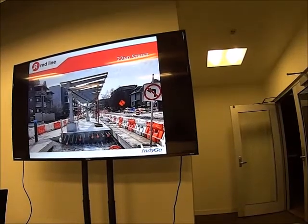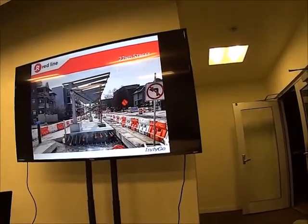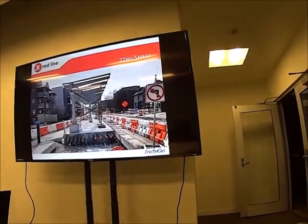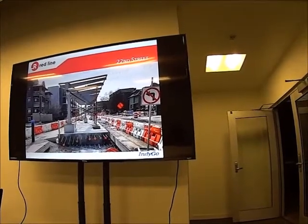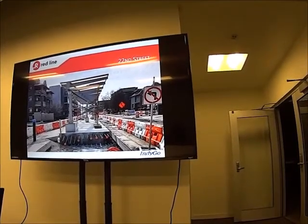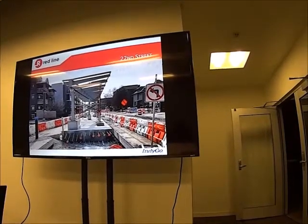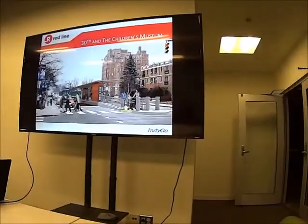And I don't know why this picture is so pixelated, but here's an example of a center platform station. So you were just looking at a rendering. This is, and I apologize for the picture not being so clear, but this is real life. This is what's under construction right now. This happens to be at Meridian and 22nd, but it's the same type of station. So this is currently where progress is with a station that's under construction.